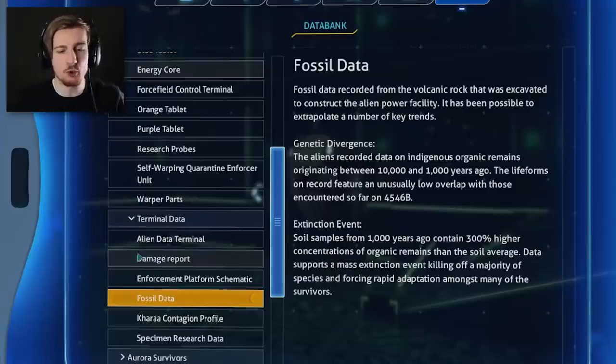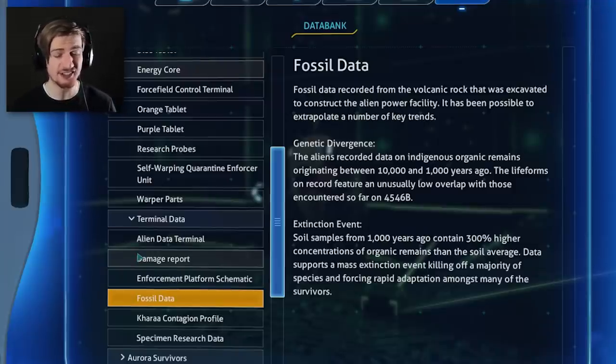Fossil data recording from the volcanic rock that was excavated to construct the alien power facility. It has been possible to extrapolate a number of key trends. Genetic divergence. The aliens recorded data on indigenous organic remains originating between 10,000 to 1,000 years. The life forms on record feature an unusually low overlap with those encountered so far on 4546B. Soil samples from 1,000 years ago contain 300% higher concentrations of organic remains than the soil average. This supports a mass extinction event killing off the majority of species and forcing rapid adaptation amongst many of the survivors.